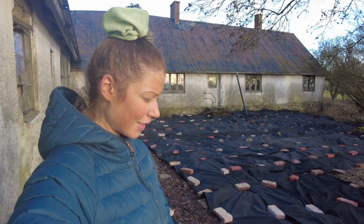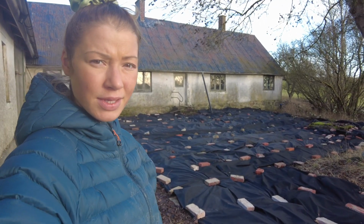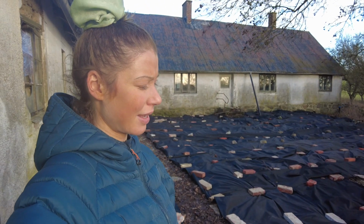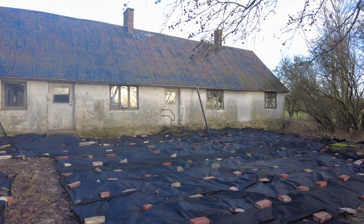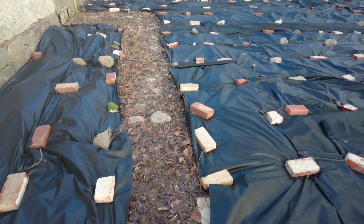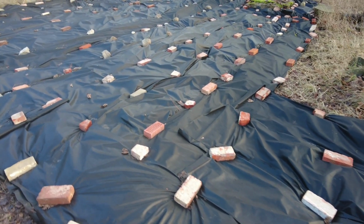It's super windy, but I hope you can hear me. So I've just finished putting out all of this weed mat onto the cobblestones. I'm going to leave it for at least a year, and hopefully most of the weeds will be gone and it'll be nice and dead under all of these layers of black mat, so that I can just have some nice cobblestones. Because right now it's just weeds galore under here that I've cut down.